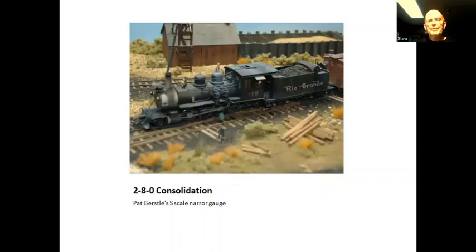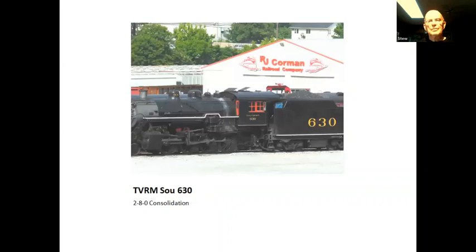Then I've got another picture of a 280 consolidation, which is on Pat Gerstel's S-scale narrow gauge layout when he had it over here that we toured in the past, which was one of our tours in our convention in 2015. Pat doesn't live there anymore, and I have no idea what the status is of his layout because he tore it apart when he left the house that he used to live in.